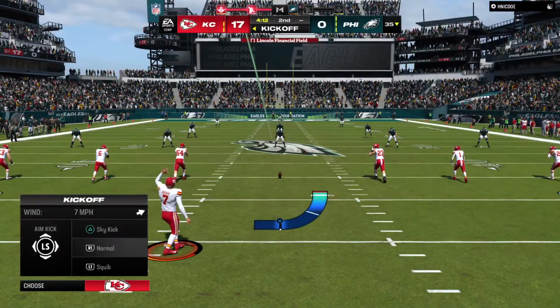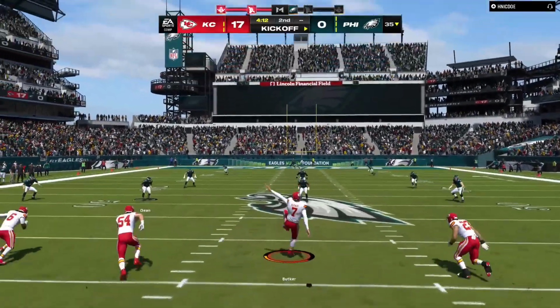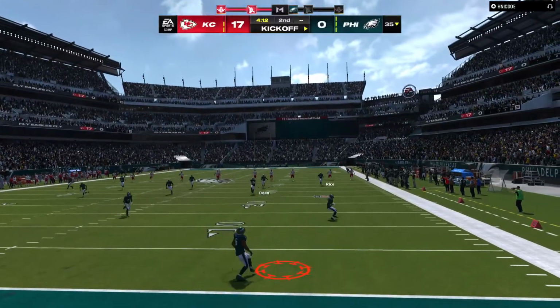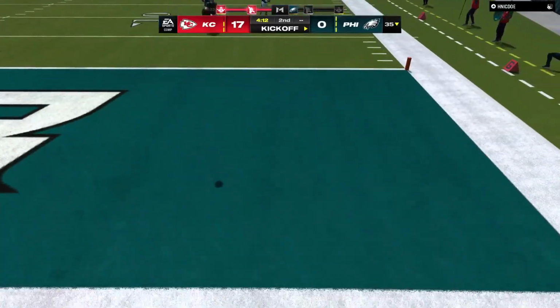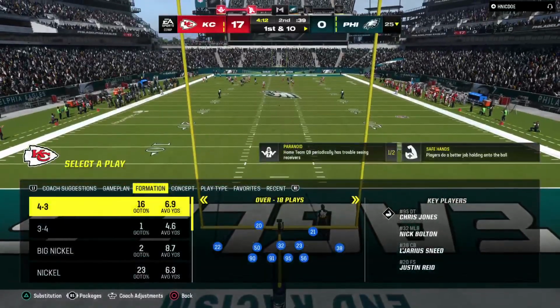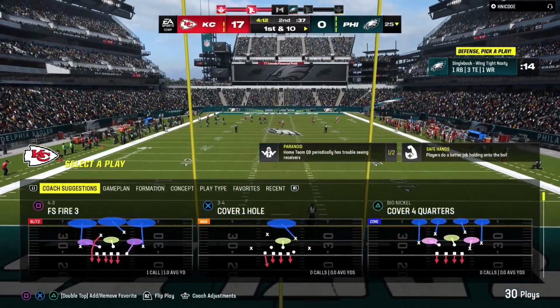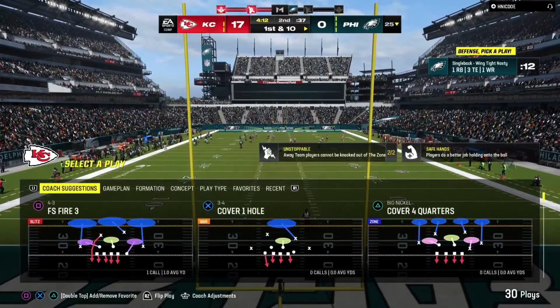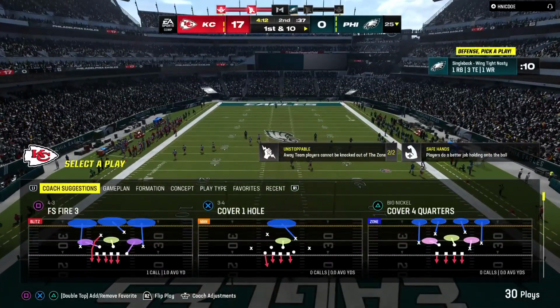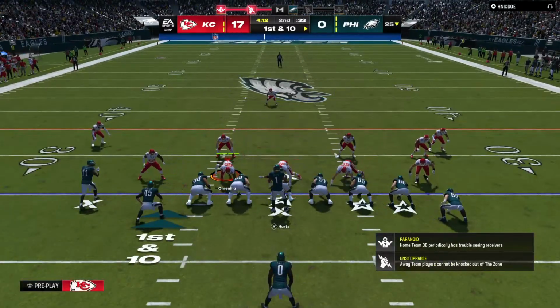Harrison Butker at a kickoff for Kansas City. Now after the touchdown, here's Butker on to kick it away. And that'll carry over the back line of the end zone for a touchback. At their own 25-yard line. The Eagles offense set to begin their next drive.